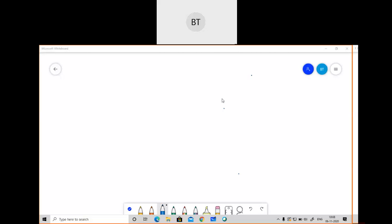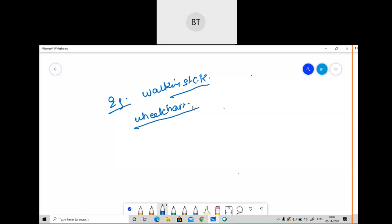For example, we can take a walking stick. I think everybody has seen walking sticks in daily life. If some persons are using that, with that help they can move around. Wheelchairs are there. If a person can't stand, or some problem is there, with the help of the wheelchair they can sit and go anywhere they want to go. Or a hearing device is there. If a person is incapable of hearing anything, with that hearing device they can hear it. It means that with the help of technology, we are helping the disabled.